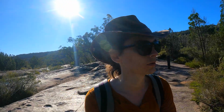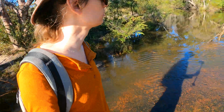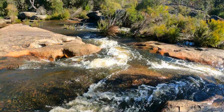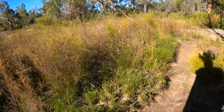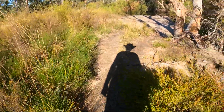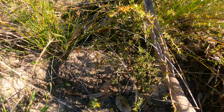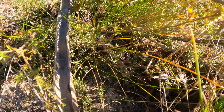I went for a walk around this amazing area to see what other creatures I could find. There wasn't anything in the water that I could see, which was flowing much faster than usual. But as I was walking along the trail, I spotted a copper-tailed skink. But it ran away so quickly, I was only able to get a very brief glimpse of it.